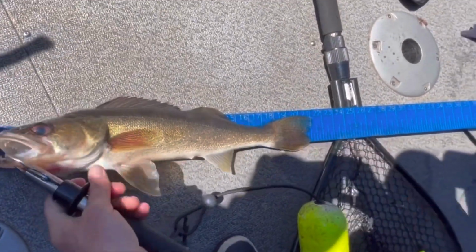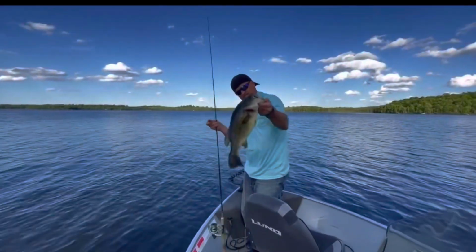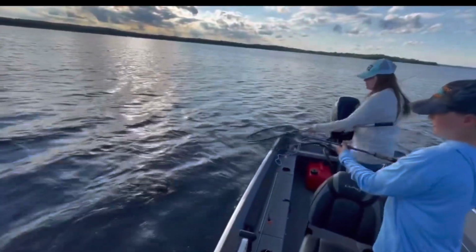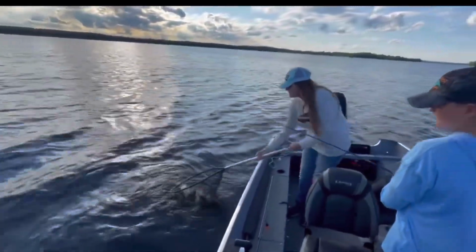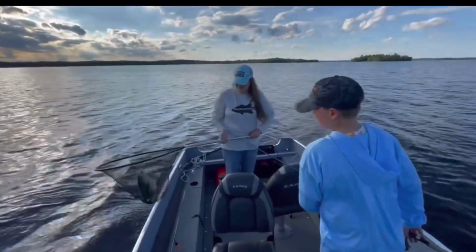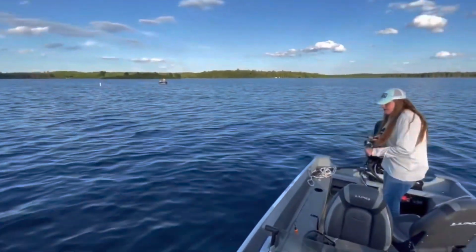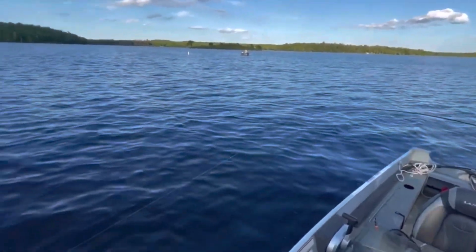One and a half inches, smallest walleye of the day. Largemouth. Put in the... Okay, Addy, good job. Chris, bring over.